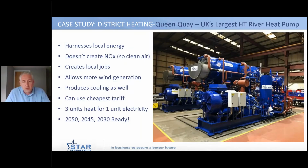Thank you. So it's built already. You can walk past and see the units. They're built. They're running. Some heat demand on the site already, but the network clearly is being built out as it goes forwards and hitting our performance targets.